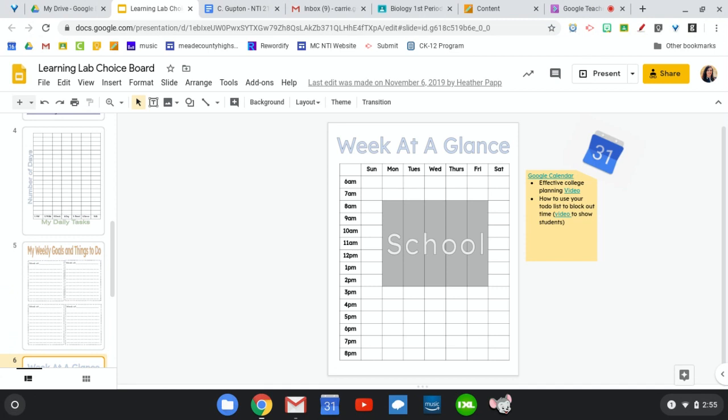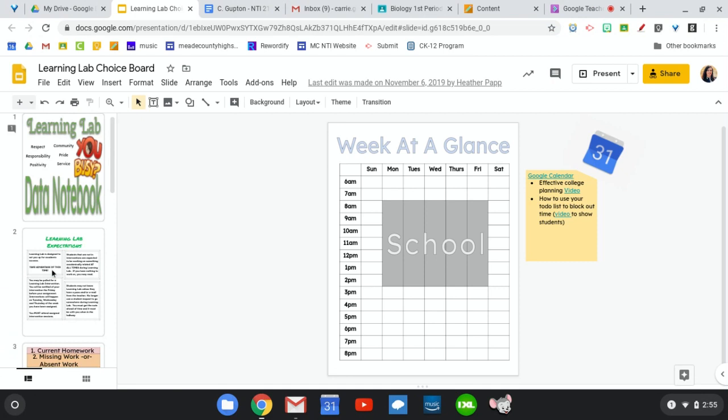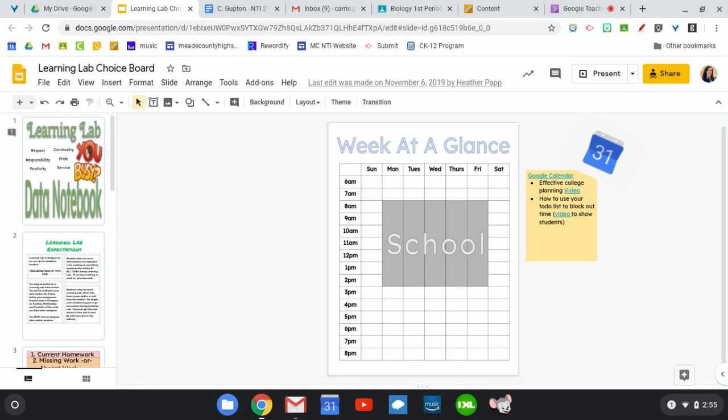Now, what is this you've got? Looks like a template. Okay, so back in the fall, another teacher and I presented at one of our district PD days about our learning lab data notebook. Because we teach freshmen, and we work really hard on all kinds of learning strategies, especially at the beginning of the year. We look at different tech tools and how we can make them work for us and make our lives easier.